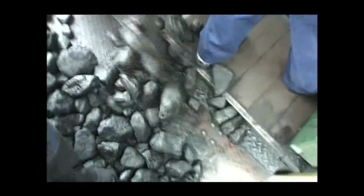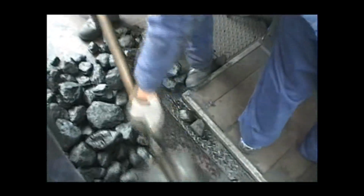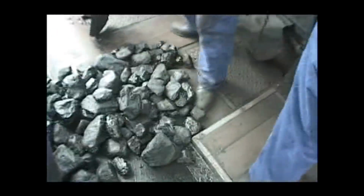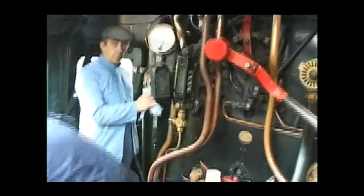Back of the firebox, where it's hottest, will start to shake its way down to the front, giving off all the heat on the way. We're climbing steadily now. You see the pressure's just falling back slightly, still very good. So she's been driven fairly hard.